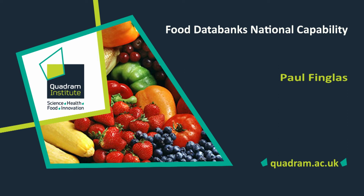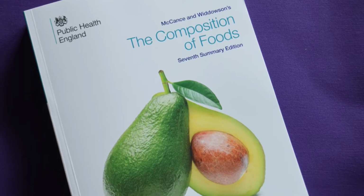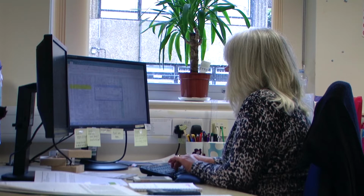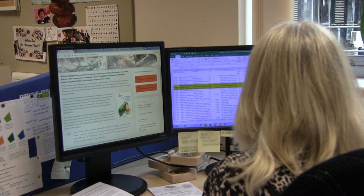The national capability is responsible for finding data and information on the current foods that are consumed by consumers in the UK. And we collate that information, we evaluate it, and we publish it as part of the McCance and Widdowson's Composition of Foods. And we also have an electronic data set published by Public Health England, but there's also a link through our website, and that can be downloaded as an Excel format and used in software and other research applications.